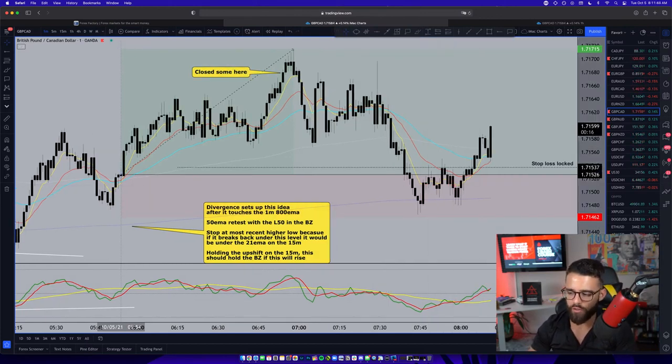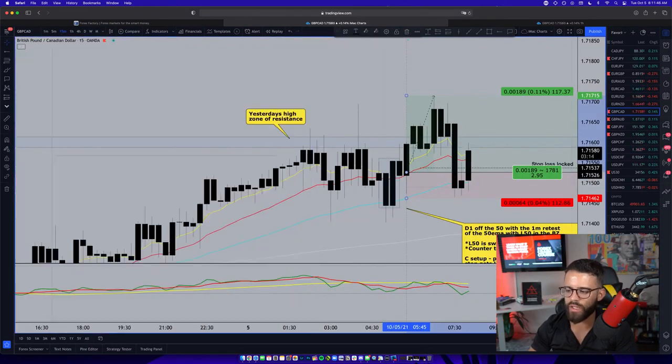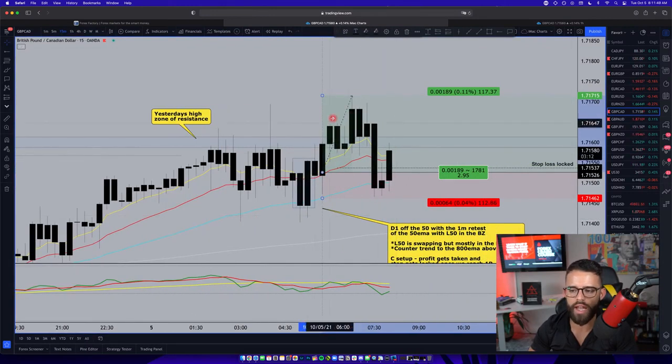As you can see on the 15-minute, it's still holding the upshift. So this could still come higher today, especially now that it's broken out of the zone here that was previous resistance. This could be the retest for a move off of it as support as it continues to make higher lows and higher highs. Does everybody see that structure? And that's all I was looking to take advantage of this morning.